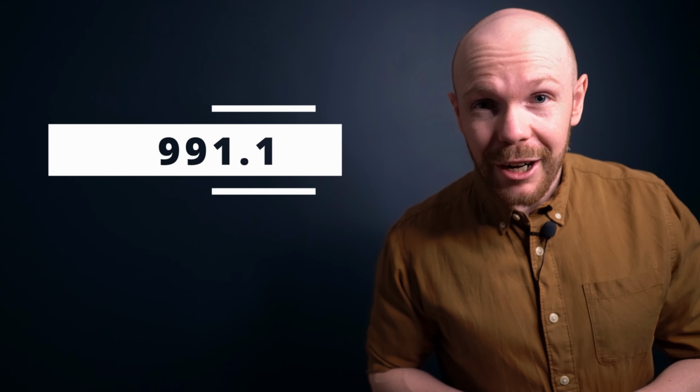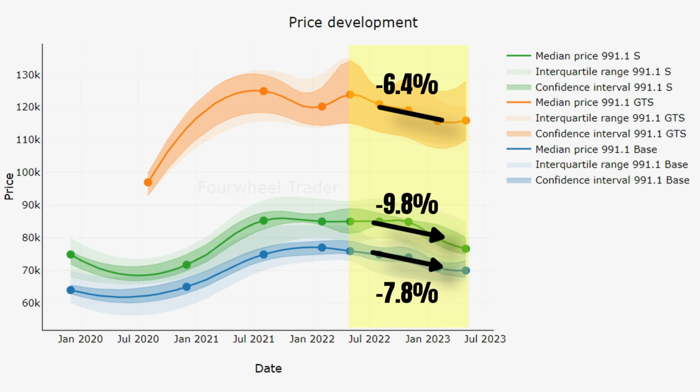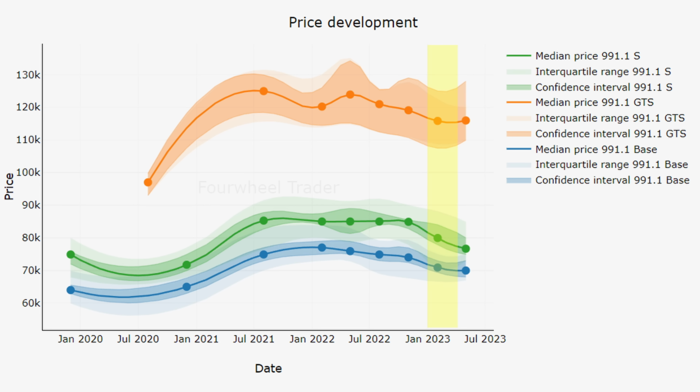All of these patterns are similar to the ones in the 991.1 market, but the price drops are lower over there. Have a look at the following graph. Base models lost 7.8%, S 9.8% and GTS 6.4%. So on average, this is clearly lower than in the 991.2 and 992 market. These cars are much older after all. In monetary terms, all the drops are below $10,000. Now the development during the last 3 months is the same as in the 991.2 market.